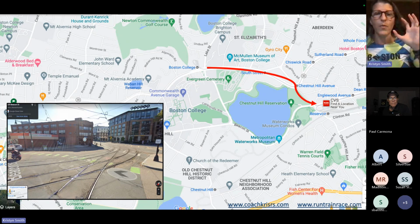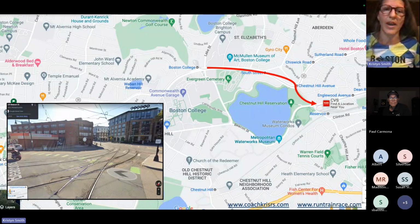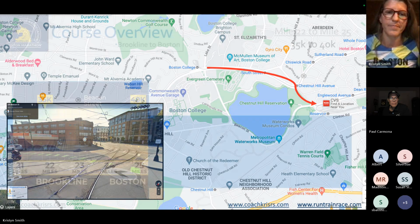This is where I can't tell you the number of people I've seen get tripped up, because you are now approaching mile 23 of the race and your brain is sort of lost at this point, right? But please make sure you're picking up your feet as you cross these tracks, and do notice they are crossing in various different twisting ways, right?